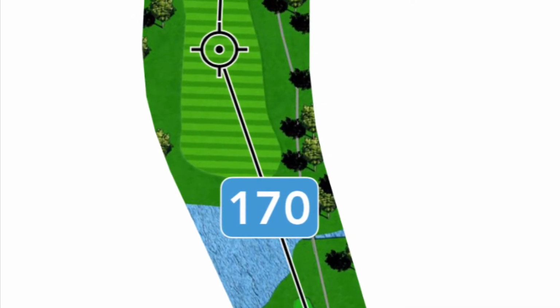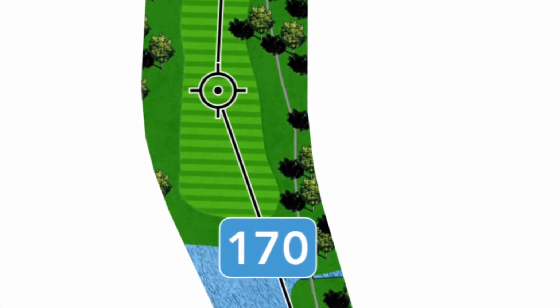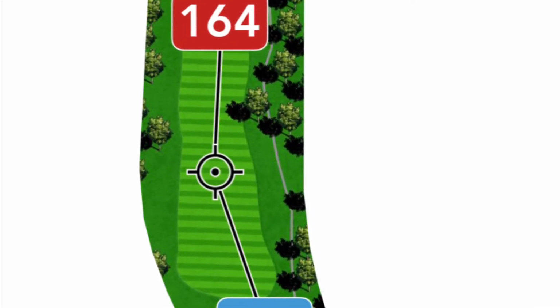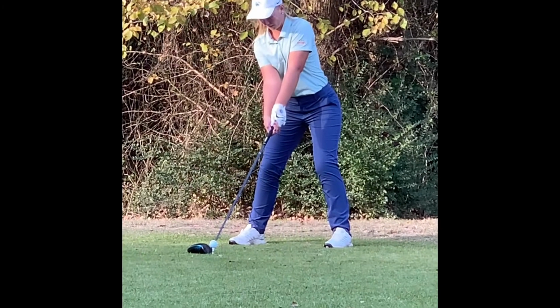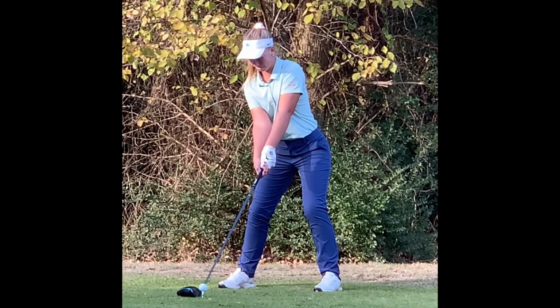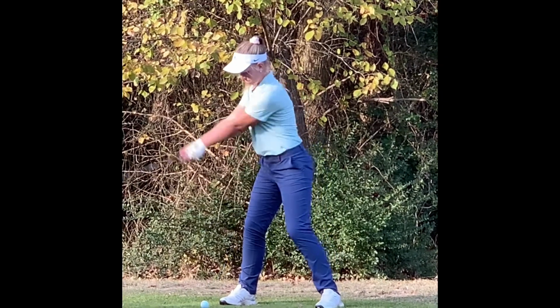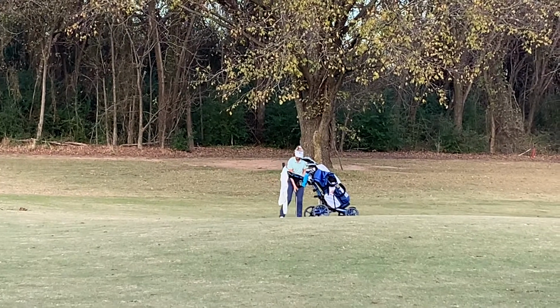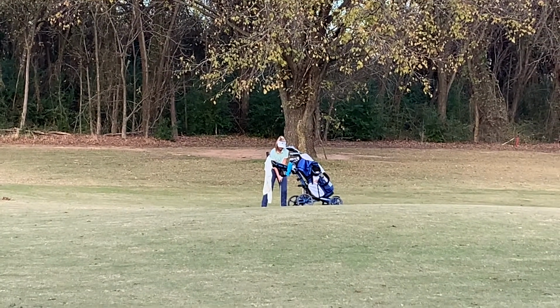Number 12 is a 344-yard dogleg right par 4. I hit my driver and pushed it right into the penalty area. After dropping my ball, my third shot caught a tree and ricocheted out into the fairway. From the fairway, I hit my approach shot about 10 feet from the hole. My putt went 4 feet past the hole, and I missed the putt, coming back for another 7.